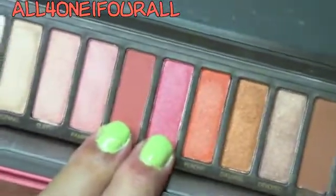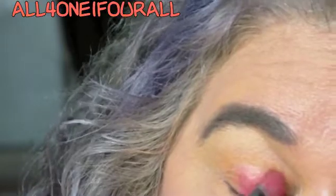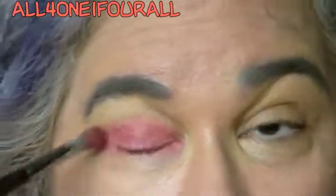Anyway, I decided to use these two colors right here, and then of course that for the highlight. So I just use my NYX concealer in orange for the base color. I'm gonna go into Cherry, and it's this color right here, and put that on the lid. That's a pretty color. It's like a super ripe peach, on the outside anyway.